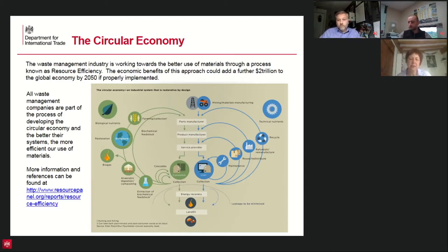And if it's organic materials, then that's materials that can grow. You might eat it or use it for clothing or building. And when it's reached the end of its life, it can be composted and go back to the ground. And if it's inorganic, then the chances are that you can't go back to the ground. So you really need to look after it.